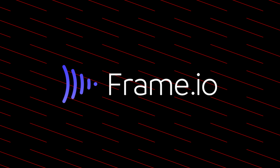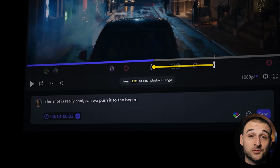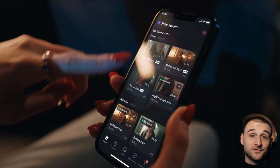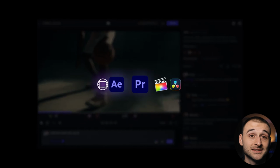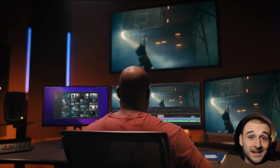Now, Frame.io is an absolute game changer when it comes to collaborating on video edits as your team expands. It streamlines the entire video review process and helps you get to that perfect final edit much faster. You can leave comments directly on a video if you're the person reviewing it, and it'll dynamically drop into your Premiere Pro or Final Cut timeline so you know exactly what and where you need to affect the edits.